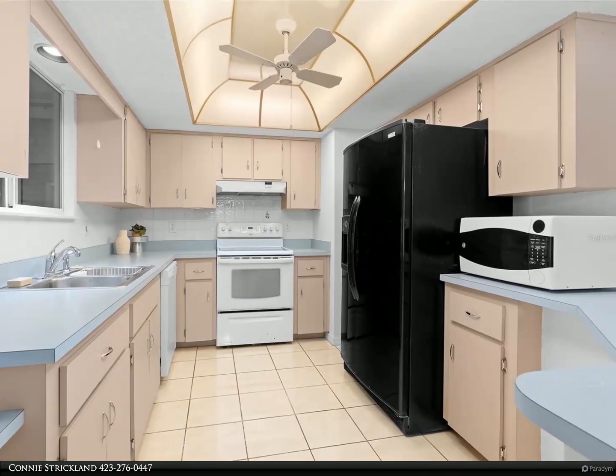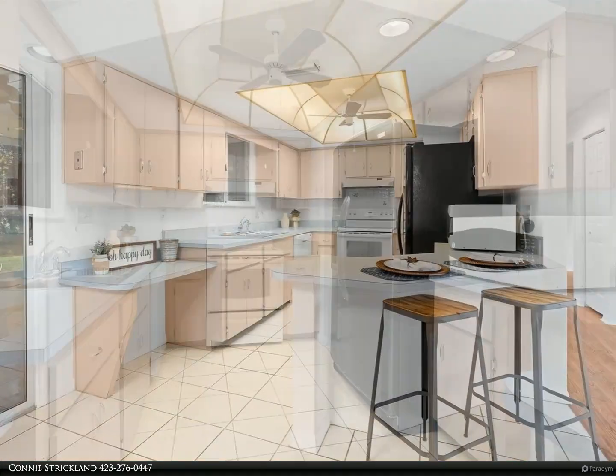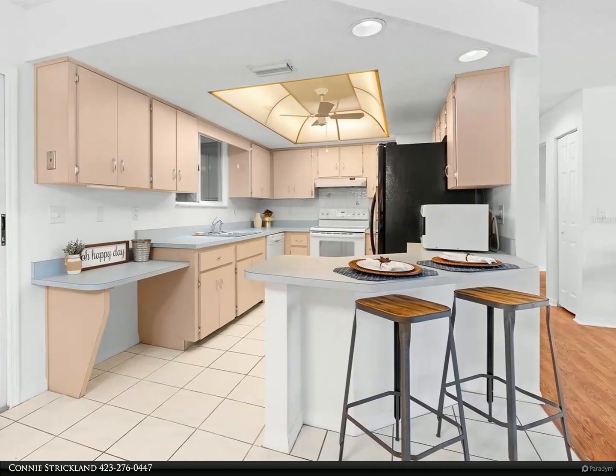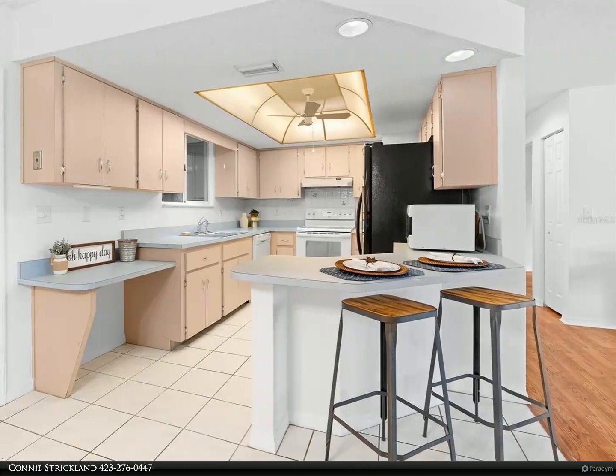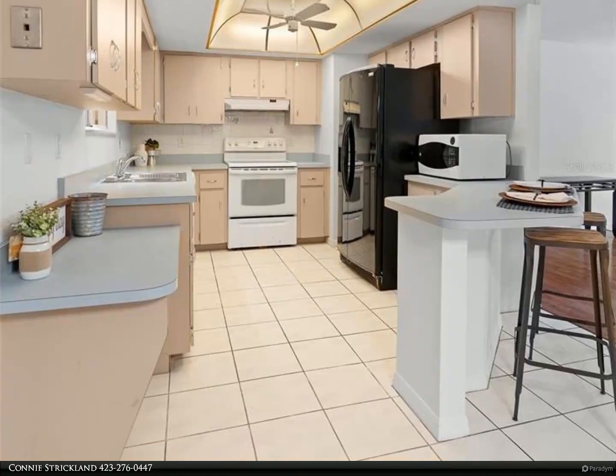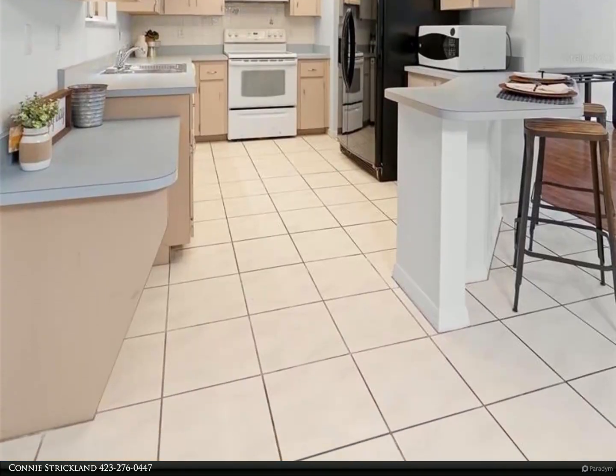The kitchen has an area for bar stools and a built-in desk. Master bedroom is large with walk-in closet. Master bath has walk-in shower. Makeup mirror area is outside of closet. The den/office is off the master. Could be used for many options.